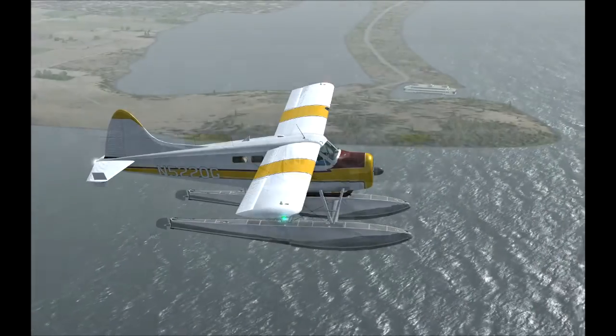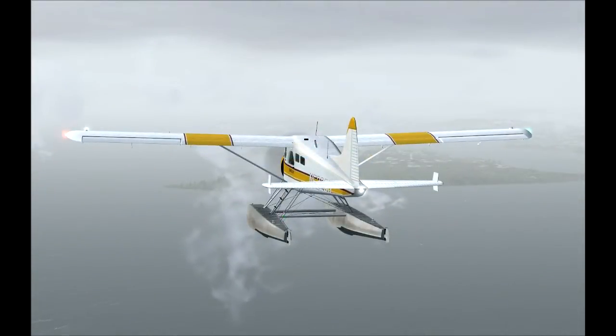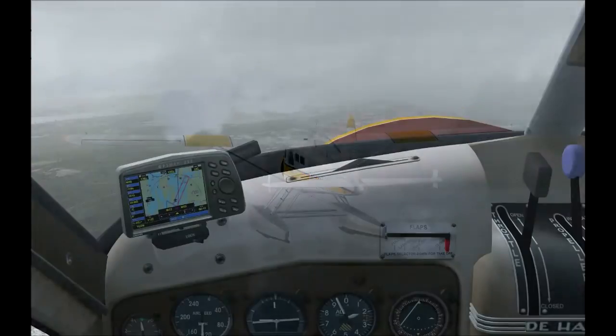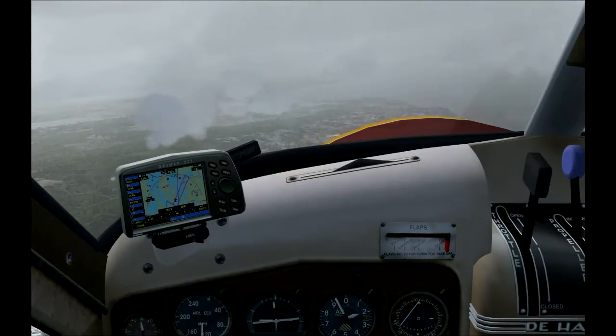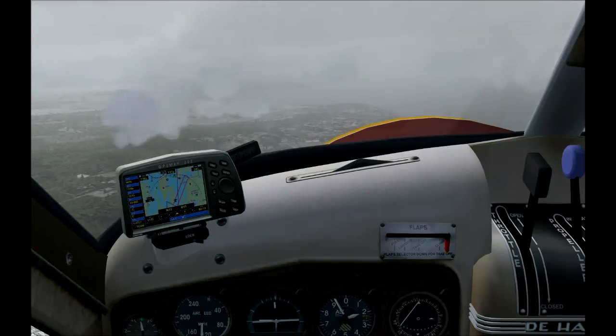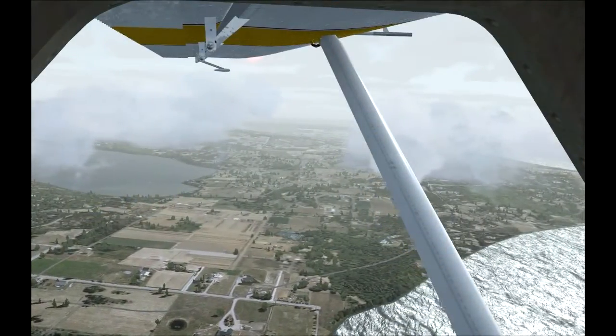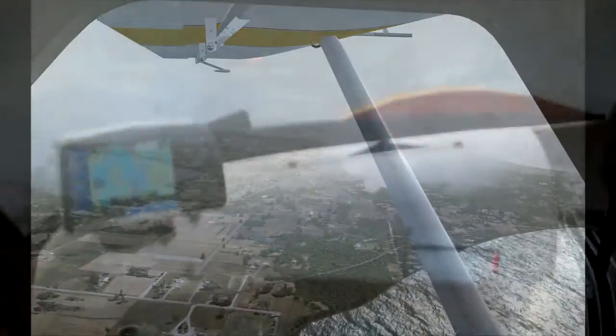Contact Seattle approach, 1-2-0-4-2. Still at about 2,000 feet, about 10 minutes out of Kenmore. I'm up by the Whidbey Islands.